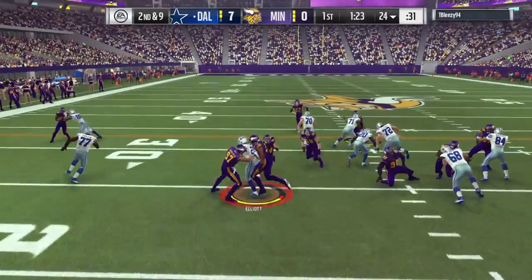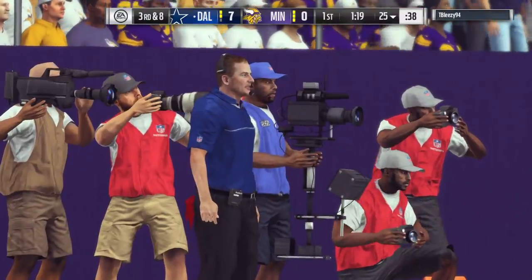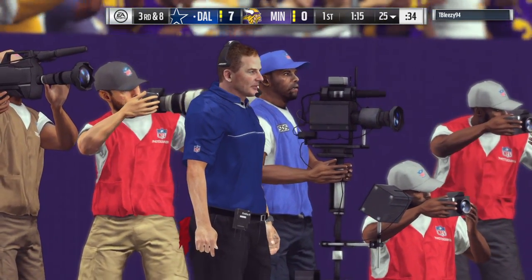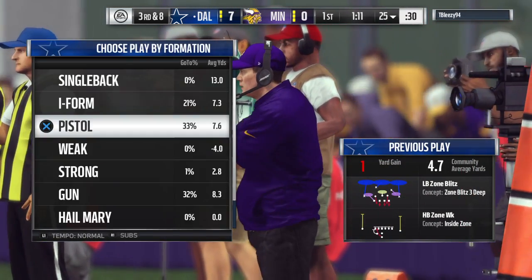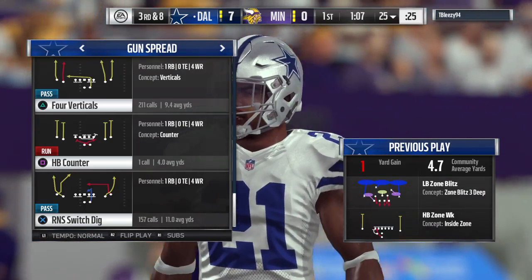They go to Elliott again, and he's stopped immediately there. Back-to-back 1-yard runs here, so that leaves him with a 3rd down and 8. Not a big run on the first play of the drive, but that doesn't necessarily mean it was a bad play. Sometimes you're just trying to settle in, get your guys a little bit of contact, and get things moving.